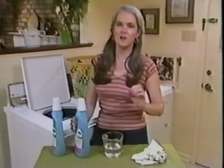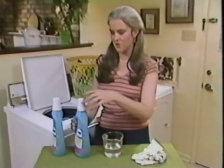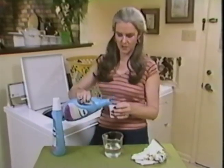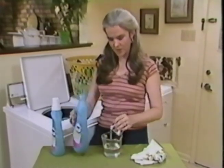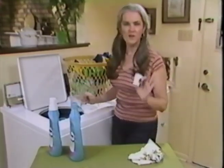Fabric softener is really nice and it makes our clothes smell fresh and they're nice and soft, but sometimes it's a lot of trouble to use. Many fabric softeners say use 1 cupful of fabric softener to a cupful of water, then you have to take this and pour it in the washer. Well, that's too much trouble for me.